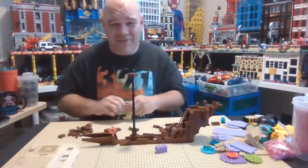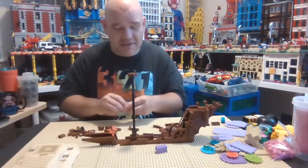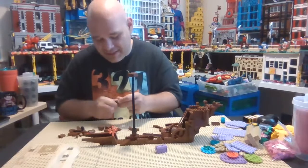Yeah, the evolution of sorting. At first, it was so easy, right? When there were fewer elements. You were younger and you didn't have as many sets and you had more places to put things.